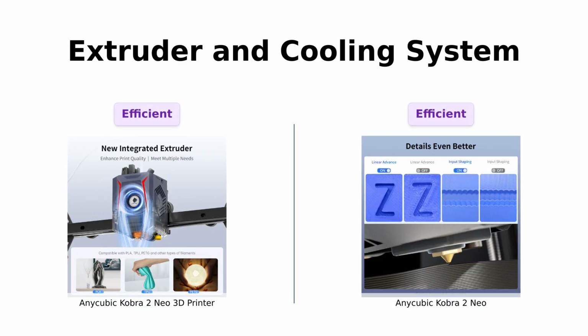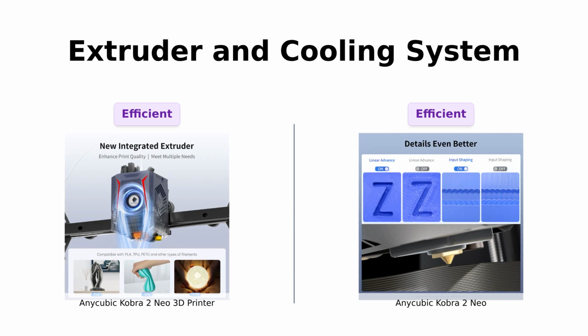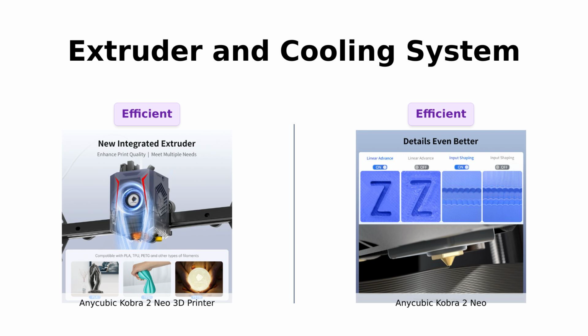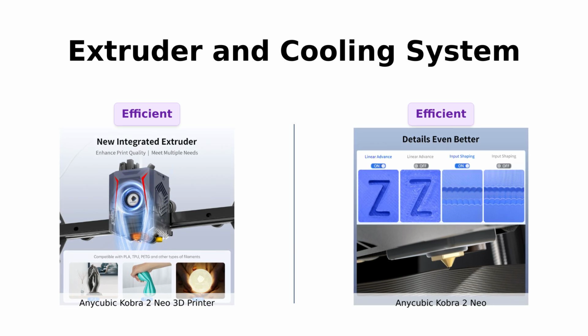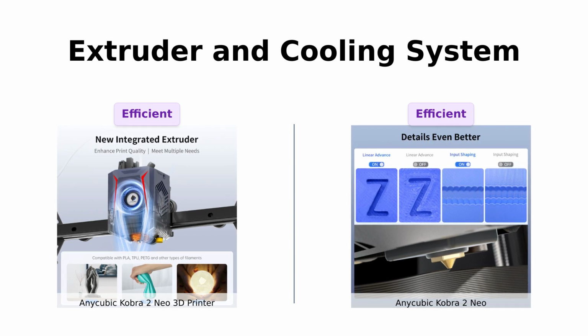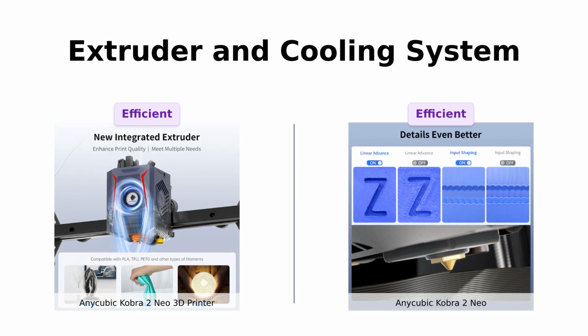Now let's get technical with the extruder and cooling system. Both Kobras come with a newly upgraded extrusion system and a 60W hot end. Plus, they're both equipped with a 7,000 revolutions per minute cooling fan. Basically, these things could probably cool your entire apartment if you let them. So, whether you're using the Kobra 2 Neo 3D printer or the Kobra 2 Neo, your filament is melting and cooling faster than a hot knife through butter. Yum!